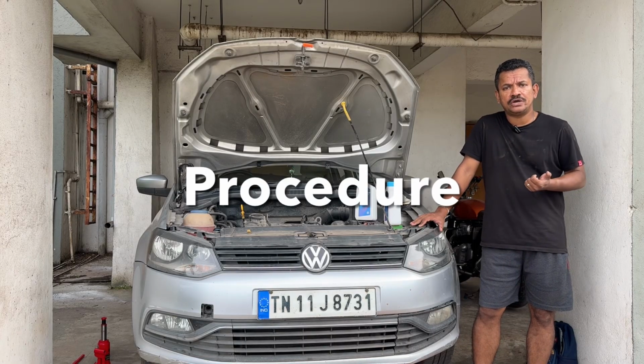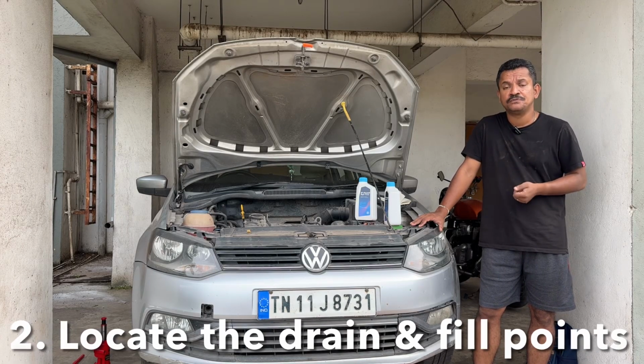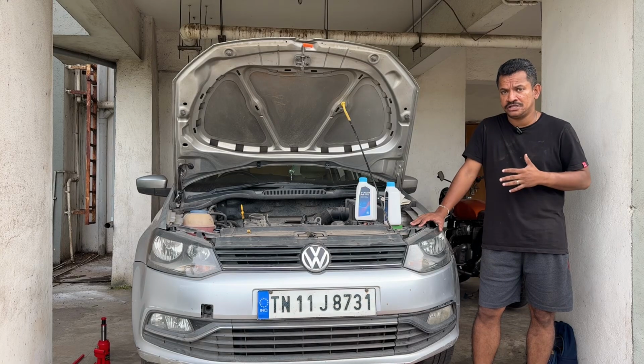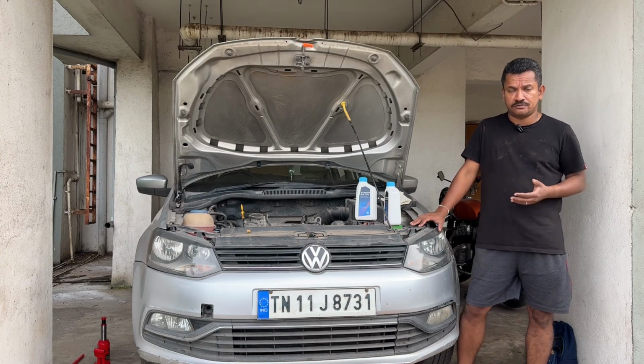Now, changing the oil is actually quite simple. You need to jack up your car, locate where the drain and fill plug of the transmission assembly is. Always remember to open the fill plug first, because God forbid if you open the drain plug first, drain all the old oil, and you're not able to open the fill plug, then you've had it. You'll have to tow the car to a service center and do the rest of the procedure.